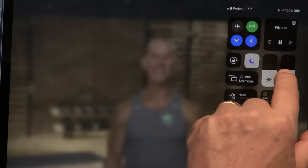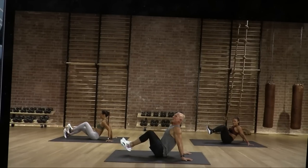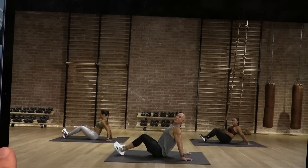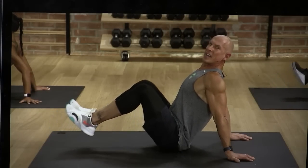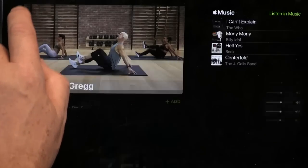Hard. He looks like he does a lot of working out, doesn't he? Yes. Should I brighten this up just a little bit? He is entirely muscle. Yeah, he's all muscle. It's the only thing I don't like about trainers. They look like they work out a lot. I don't like that about them. It's so weird.